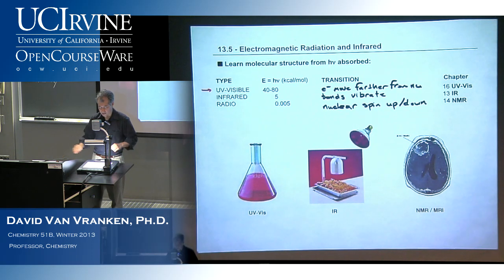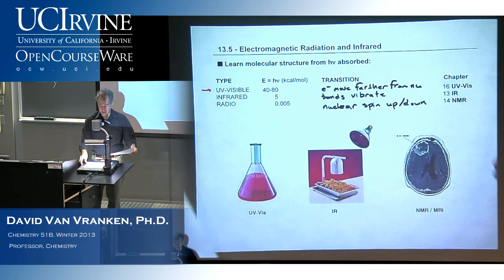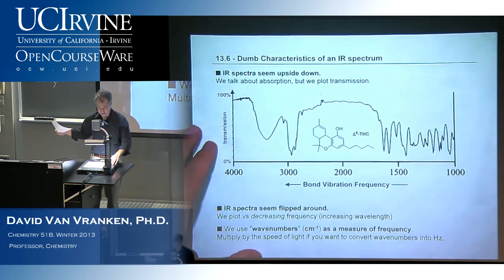Okay, so let's go ahead and talk about infrared. That's this chapter. So next chapter will be NMR, and then we'll have to wait to chapter 16 to get to UV visible spectroscopy. Okay, so let's go back and return. I already gave you a peek at an IR spectrum.